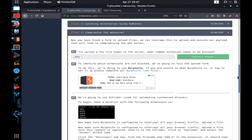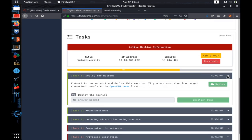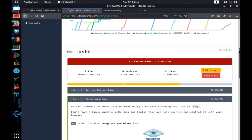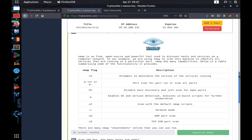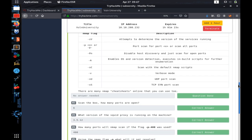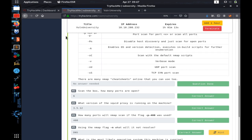All right, so as we can see, I've already done 1, 2, and 3. As you can see, connect to our network and deploy this machine. That's completed. Reconnaissance, we will do this right now, actually. So it's going to show you how to use Nmap properly. It gives you basic command lines. Okay, there are many Nmap cheat sheets online that you can use. That's completed, and we'll go ahead and scan the box.